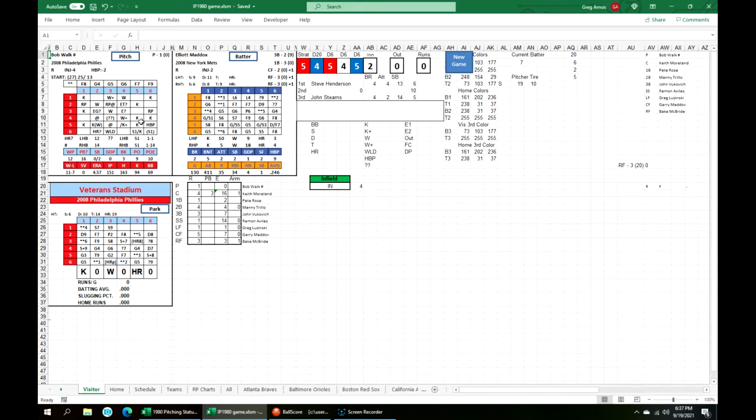Note all home runs and walks are not strikeouts. So we got a K, 54 against him, and that's a strikeout. So that's going to be a strikeout and a steal attempt. Out. Steal attempt 13, 14, 15, 16. He'll steal second.